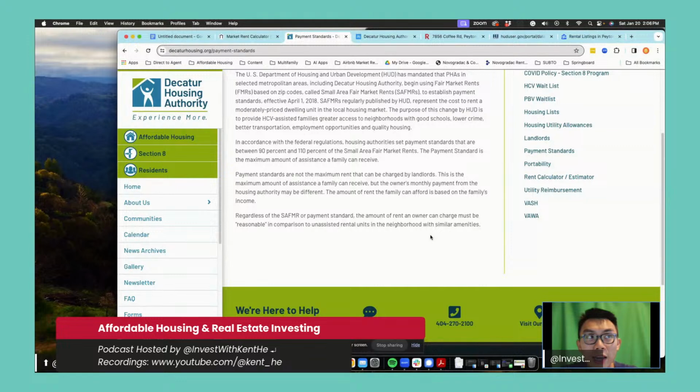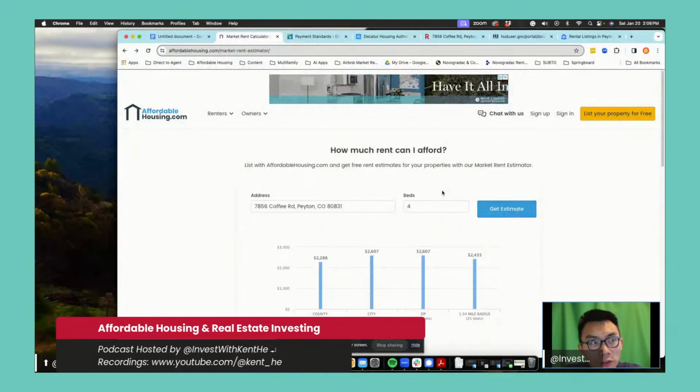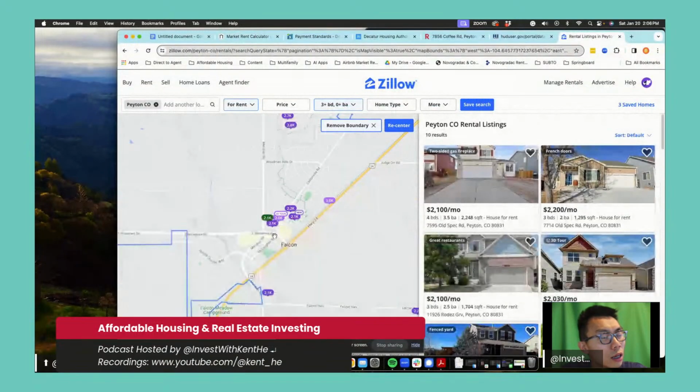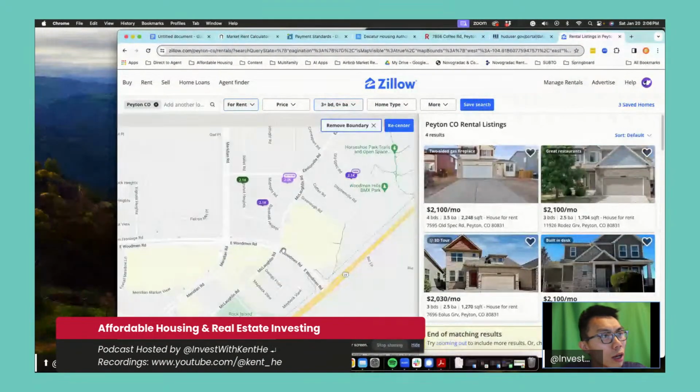This is how I know I cannot charge $35.80, because this rule is common and applicable to all public housing authorities. So, hey, what if this was a mistake, right? What if 1899 was a mistake? So let's go ahead and look at some rental properties in the area. When I look at Peyton, this is really close to the area. So let me look up 3 bedrooms.